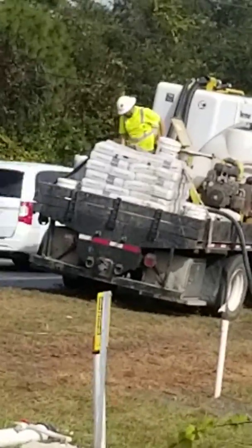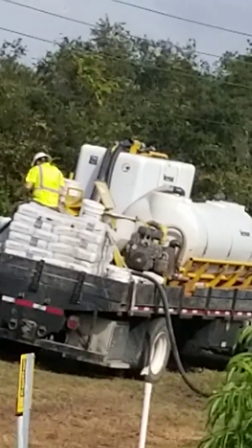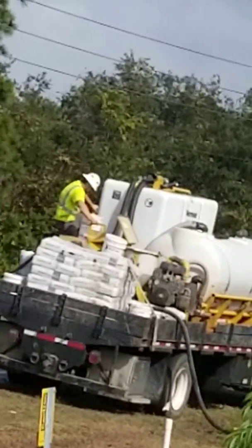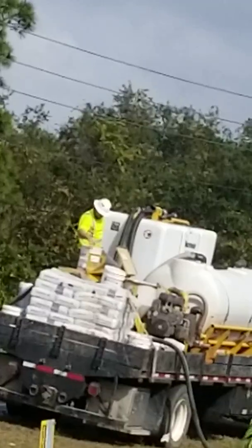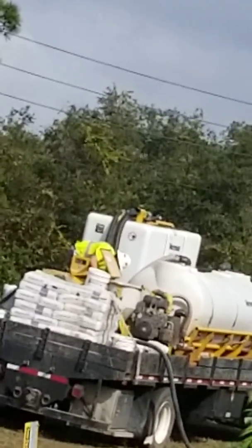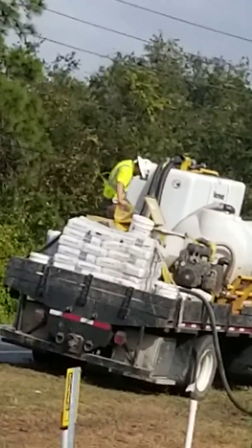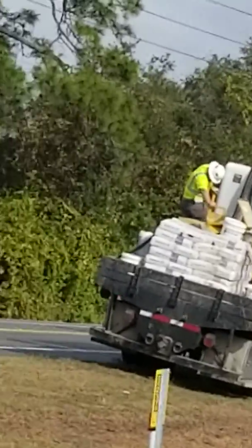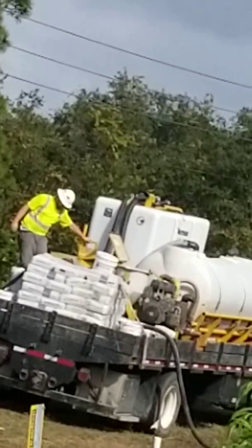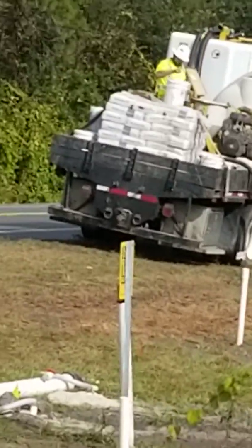Wow. It's funny how they put those additives back there where you can't see them. Wouldn't want anybody to know you're putting additives in the bentonite and water. Well, I just got video of them adding it.